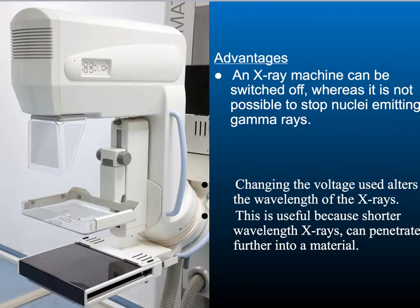The advantage of X-ray machines is that they can be switched off, whereas it's not possible to stop nuclei emitting gamma rays. Changing the voltage used in the X-ray machine alters the wavelength of the X-rays. This is very useful because shorter wavelength X-rays can penetrate further into a material, so they can be used to look at denser parts of the bone.